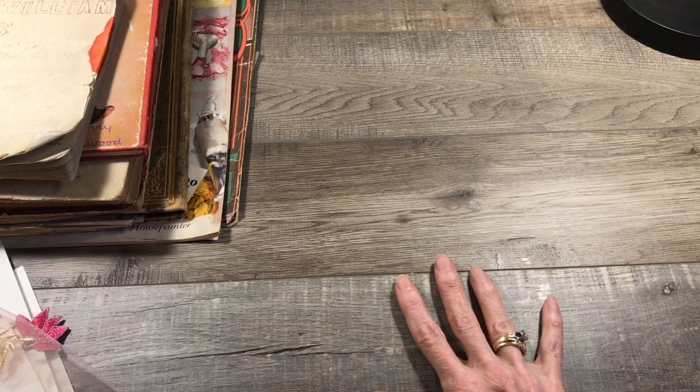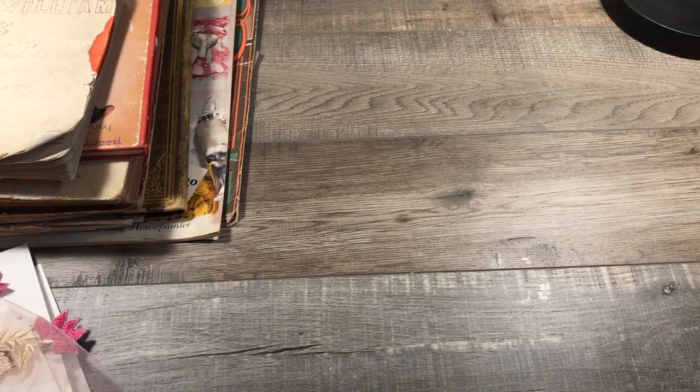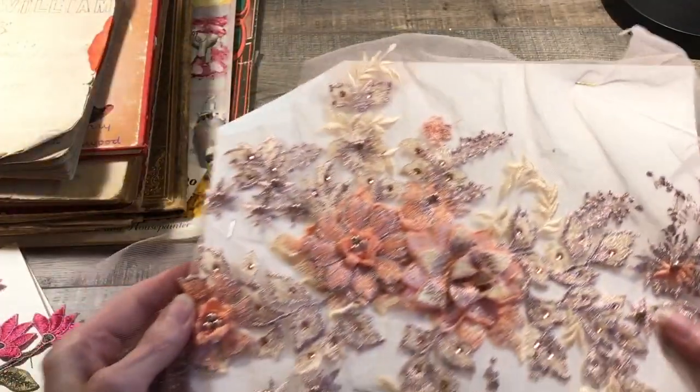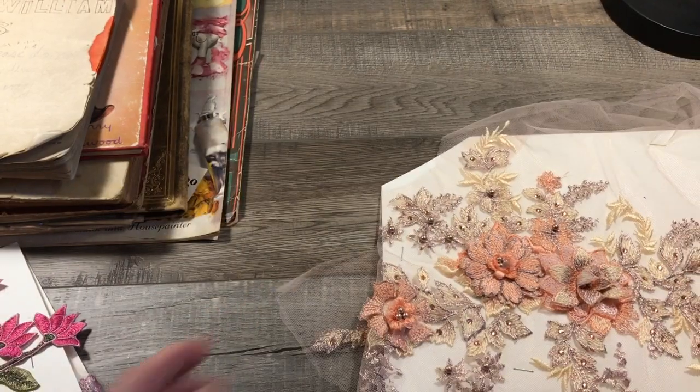And you know how I like to go to thrift shops and find dresses with appliques and all sorts of fancy beading and stuff? There was this one booth that had the appliques already cut out. I'm like, oh, this is made for me. Check this out. These are absolutely gorgeous. Look at the colors on that.